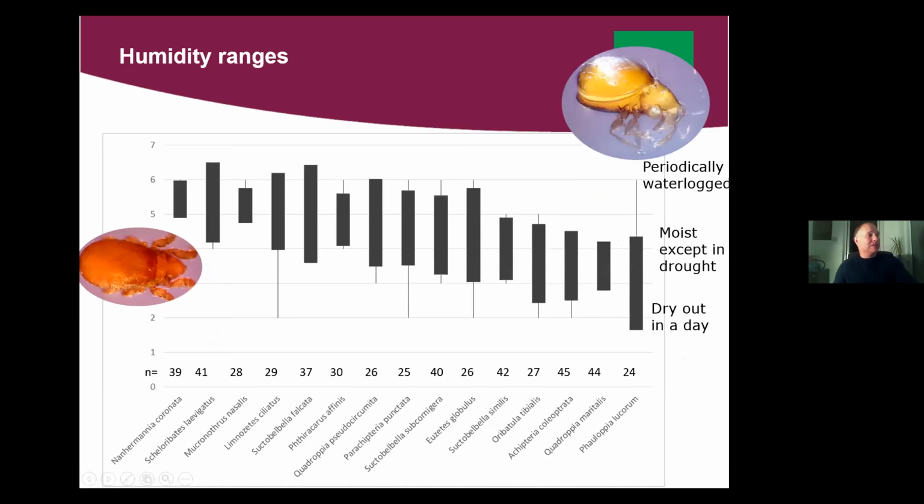You might find some mites such as Nanhermannia coronata, which is that strange eye-browed mite over there, and that is only really found in the damper end of soil, whereas at the other end you've got our old friend Fallopia lucorum, which was found in lichen and moss and rocks, and as you might expect, it's found generally in dry habitats. And again, this is just a kind of sliding scale of would this dry out in a day, or is it periodically waterlogged or permanently waterlogged at the very top? So it's a kind of a general easy to estimate scale of the hydrological regime, I suppose.